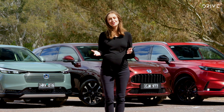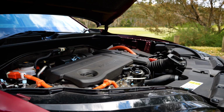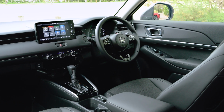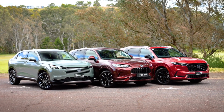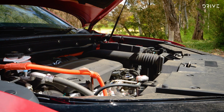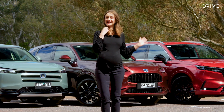Now, if you've been playing along at home, you'll know by now that all three of these SUVs actually have a fair bit in common. They all offer a hybrid powertrain, they all have a similar level of standard equipment from the base grade, and they all come with seriously affordable capped price servicing. So, what's the difference? Well, if you want the option of a third row, all-wheel drive, a slightly bigger engine, and of course a bigger interior with a nice sizable boot, you should definitely go for the Honda CR-V.